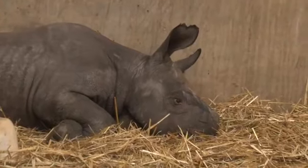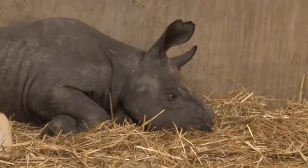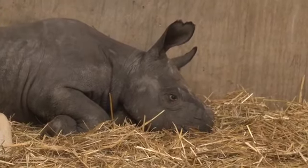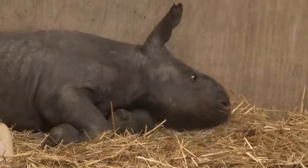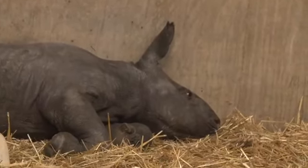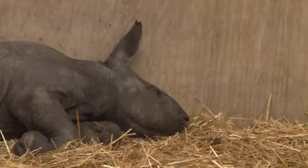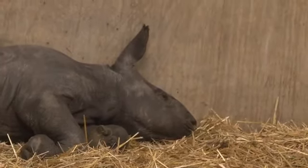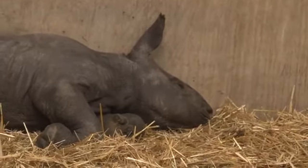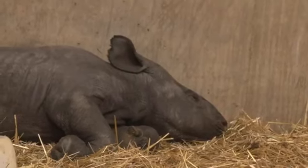Not as good as the keepers by any means, but Ayana was nice and calm with our presence. And it's an indescribable feeling to be able to see such a rare and endangered animal shortly after it's been born, and it's an honor. Yeah, and we're getting some questions on Facebook, and someone's asking, when will the calf be on display?